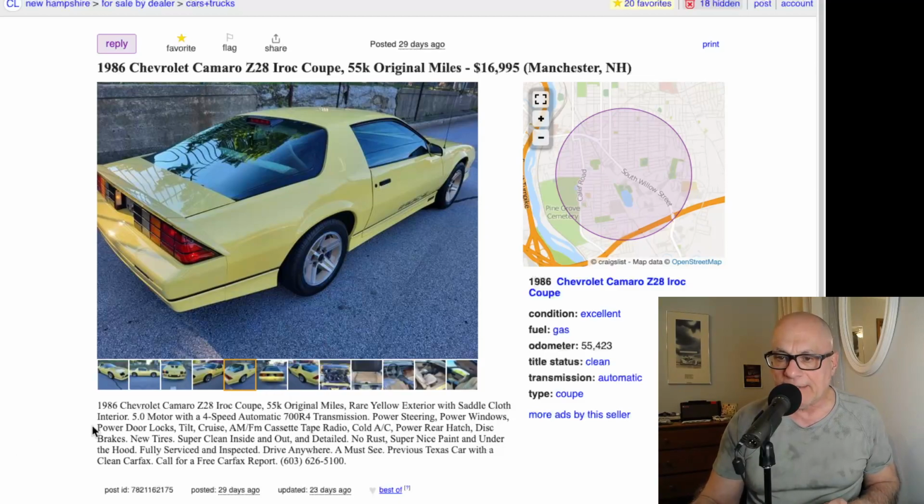The seller states it's an 86 Chevy Camaro Z28 IROC Coupe. The IROC started in 1982. It lasted until, I think, 1991. And up until 1986, it was available with the 305 tuned port injection engine in both automatic and manual transmission. In 87, I believe they came out with the 350 TPI engine in automatic only.